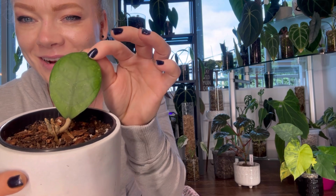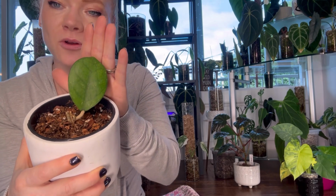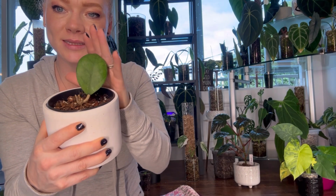But look at that, how veiny that is. That is so, so cool. I really like this Hoya, and I'm really excited to see this one grow. So I'll be giving you guys updates, and we'll see when another leaf pops out of the stem.